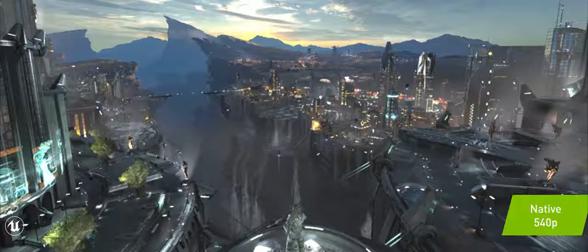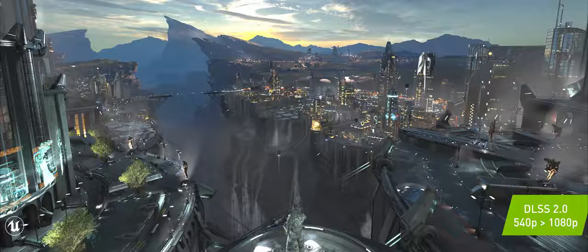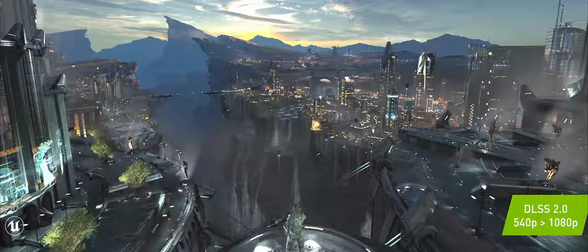Suppose we started from 540p, and because there are so few pixels, most of the pixels are blurry when we scale it up to this image. Now imagine if we were to take this 540p image and put it into an artificial intelligence network, DLSS 2.0, and this neural network had learned from beautiful images that were generated by a supercomputer, and is now asked to recreate that image. Look at that. This is the input, 540p, and this is the output, DLSS 2.0, 540p to 1080p. What an amazing breakthrough.